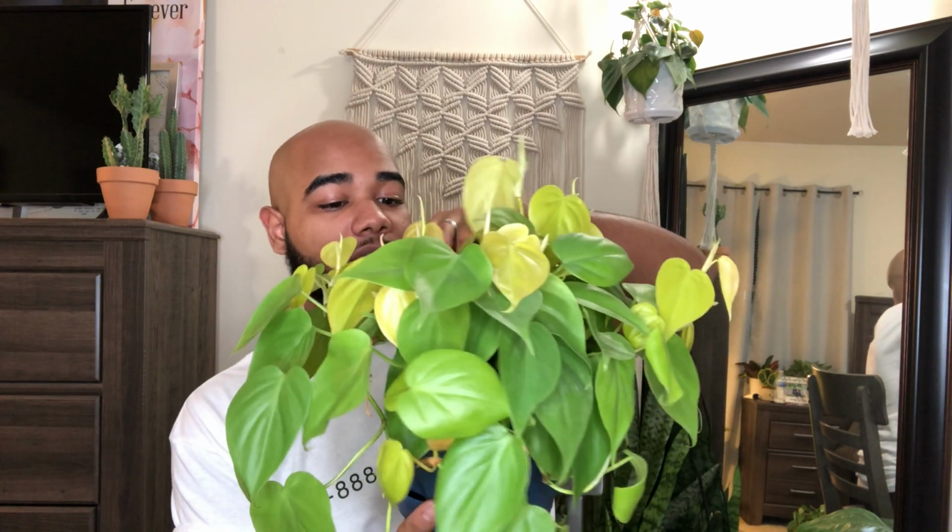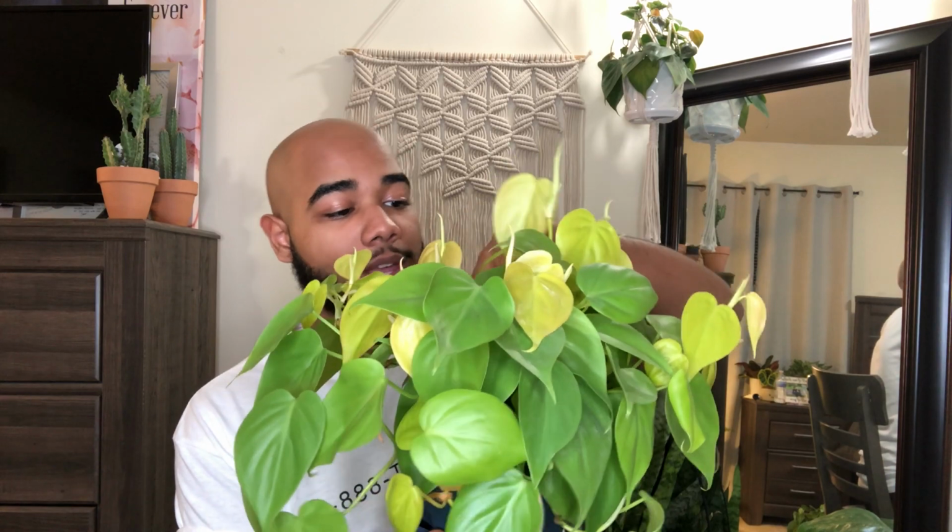If you like the bushier look on your plant, if you like your plant to look full like this, the trick is for you to propagate. Cut it back and it will grow more bushy because it forces itself to grow more leaves underneath where you cut. So that's the trick. If you like the fuller top on the plant, snip it back and it'll grow fuller.